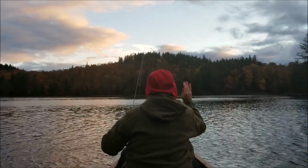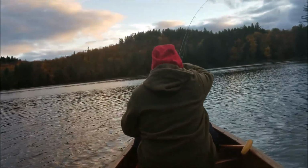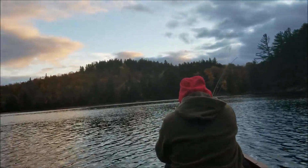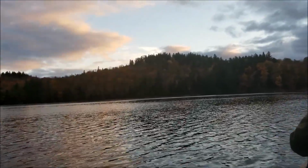The colors out there, it's like a Durand painting. Hudson River School. Famous era painting landscapes. I don't know if the camera can pick all that up, but there's some gorgeous colors.